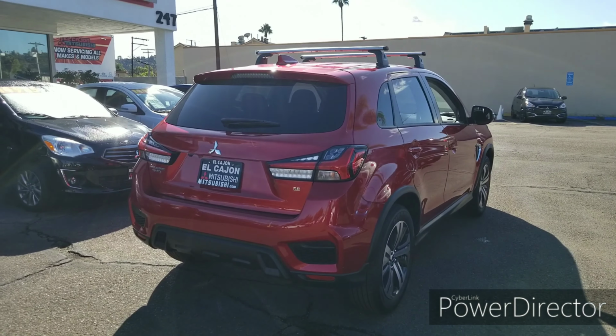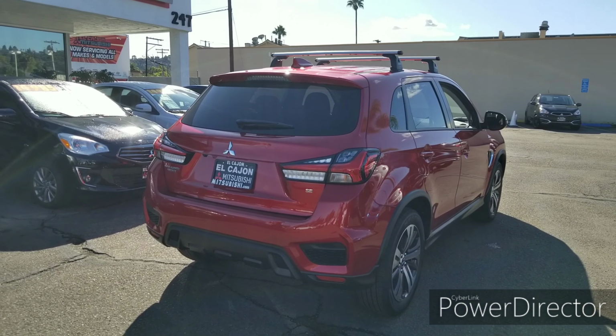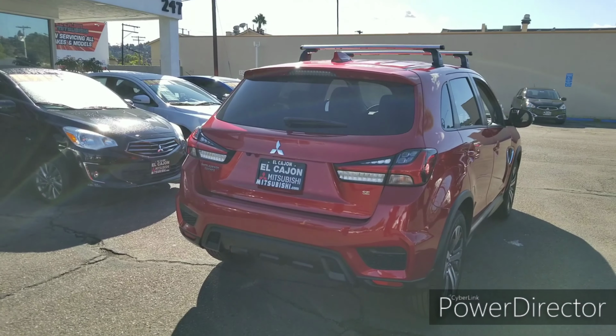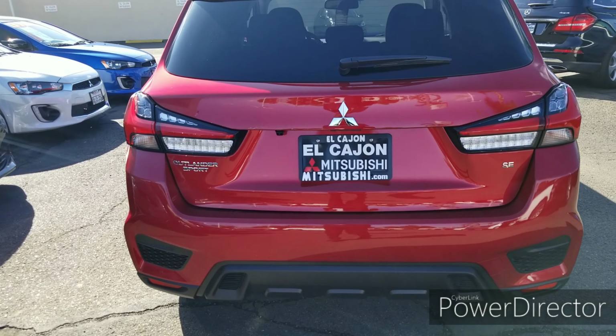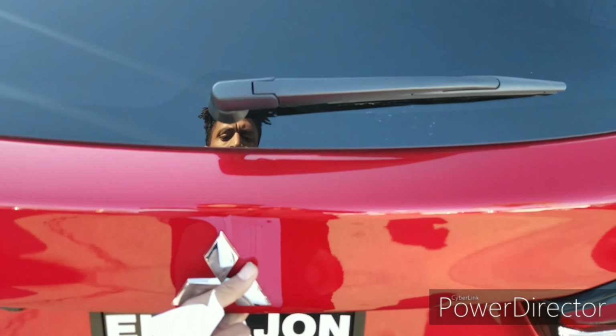What do you guys think about the exterior of this car? Is it an upgrade from the 2019 to 2020? I definitely think the 2020 looks a lot more aggressive. I like the way they went with it, but I've heard the opposite. Drop a comment and let me know.